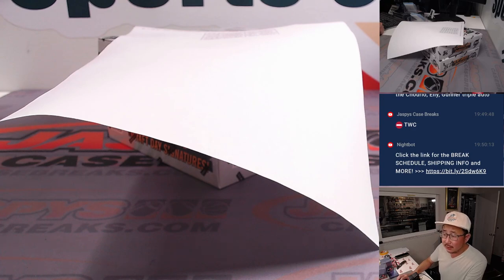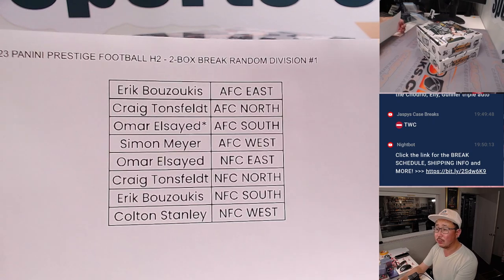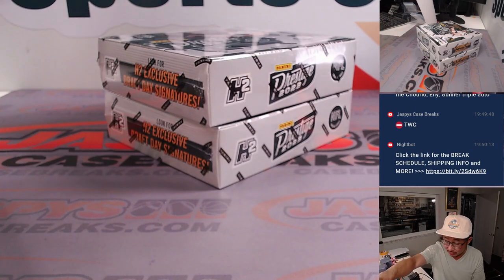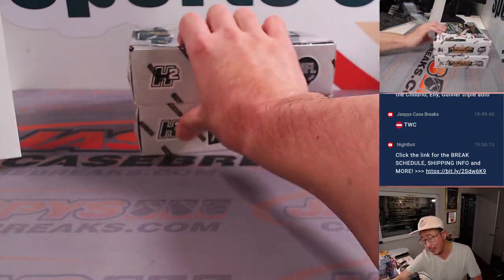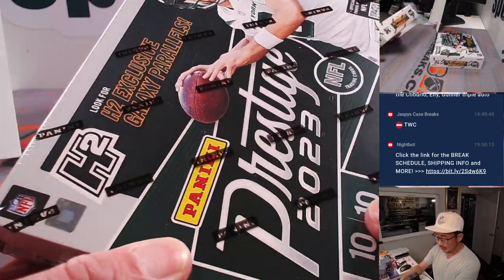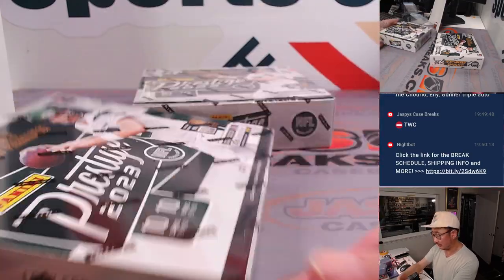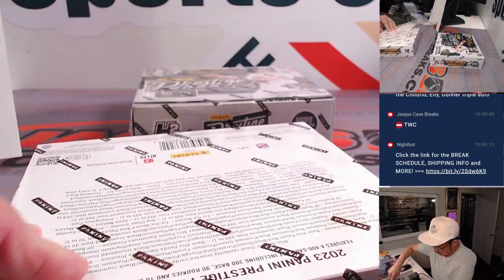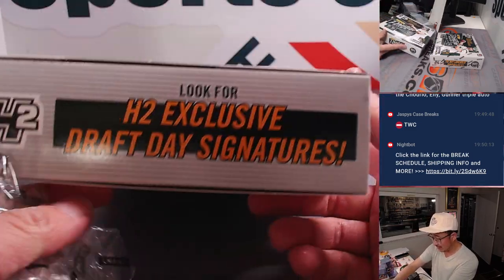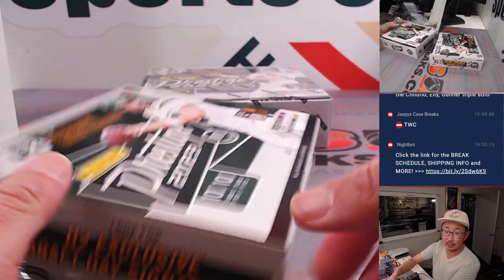All right, welcome back, ladies and gentlemen. No deals were done, so the list remains the same. Thanks, everyone, for making it happen. Two-box division break number one. We saw some orders already for division break number two. So if you want to run another two-box break back, we can definitely do so. I guess the draft day autos are exclusive to this? That's pretty cool.